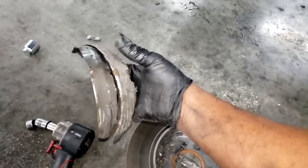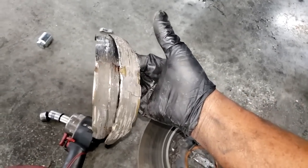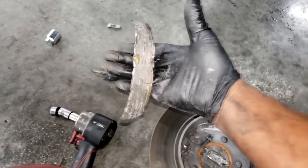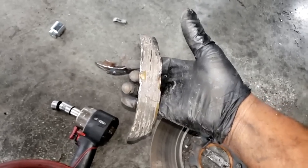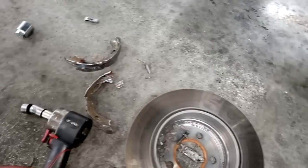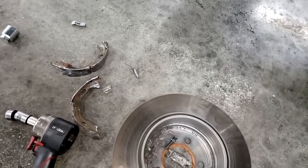Man, did it chew into this? Oh, look at this. Where is my other shoe? Oh, look guys, they have combined. They are combined. It's a primary and a secondary shoe combined. Okay. All right, for a while there, I thought I needed a differential.